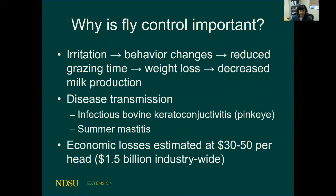So first of all, why is fly control important? Well, flies are huge irritants to cattle. Obviously, we've all seen the impacts they can have on behavior where cattle are bunching up in the corners of the pastures, trying to get rid of the pests, standing in water, seeking out shade. All those behavior changes lead to reduced grazing time, which can have impacts on performance. So we might see some weight loss issues, decreased milk production, which can have impacts on calf performance, those type of things.